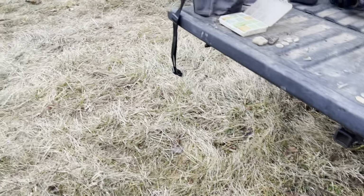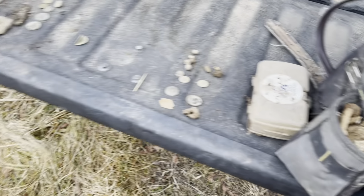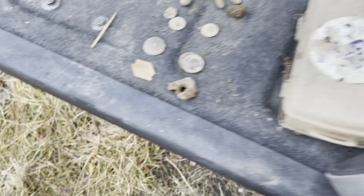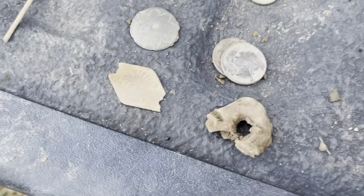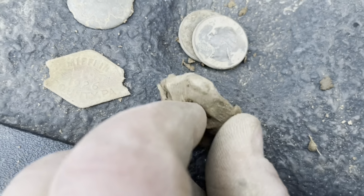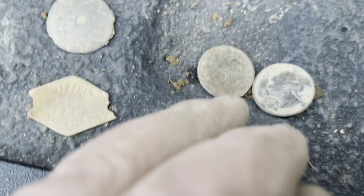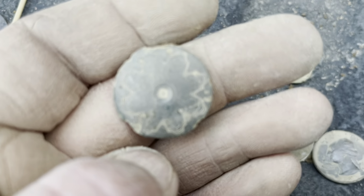Ring I heard. All right, so that's the first hunt of 2023. I have a whole big bag of junk. We'll start with me since I did the worst. I wouldn't say that. We got this little 1926 Mifflin County tax tag. A big old piece of lead with a square nail hole in it. 50 cent, a wheat penny. 1, 2, 3 buttons. One's a Tombac with a little flower design.